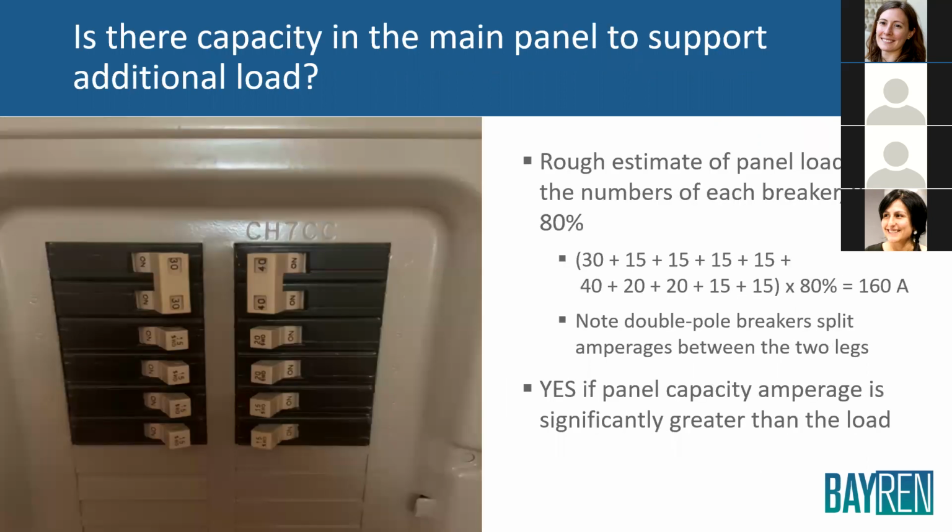Now next is their capacity to support load. There are ways to estimate this. An electrician will go in and there are ways to do more accurate calculations, for example, depending on which are motor loads, which are resistance loads, how frequently they're used, which ones are concurrent. But to get a very, very rough estimate of what the house's load is, just add up the numbers in the breaker and then multiply by 80%.